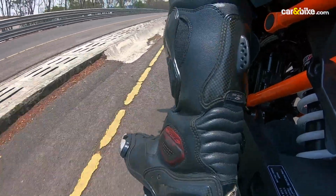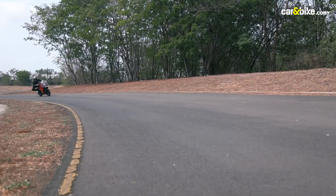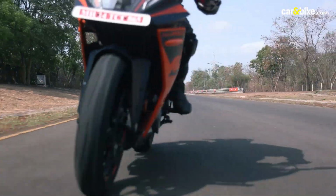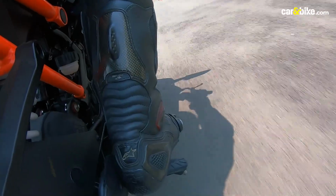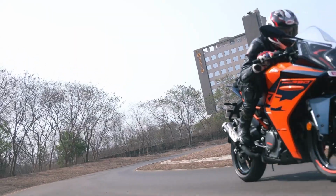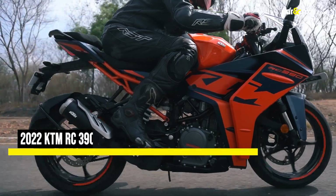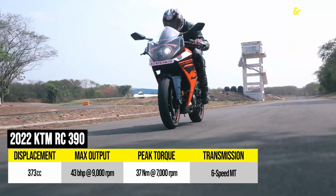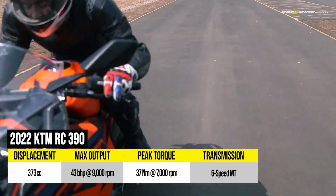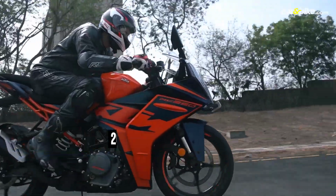On the move, the new RC 390's more comfortable riding position is immediately apparent. The ergonomics aren't as committed as before, and it has now become definitely easier for everyday riding. But make no mistake, there's still a potent power plant underneath the racy looking bodywork. The 373cc single-cylinder engine is the same, but changes to the airbox, chassis and suspension all come together to offer a smooth, more refined feel overall.